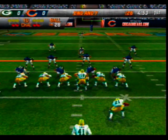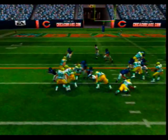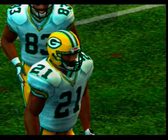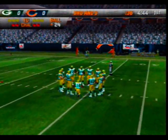Chicago comes out in a 4-3. Let's go. Hand it off to the back. Coleman is there on the stop at the 24. Right now, they need to keep going at the defense with a run. Sooner or later, they'll be able to break one for a big game.